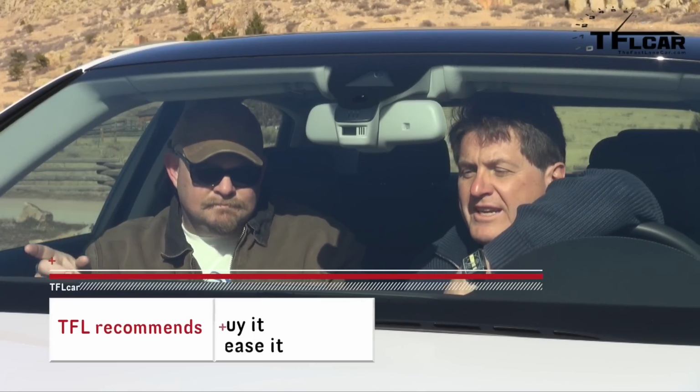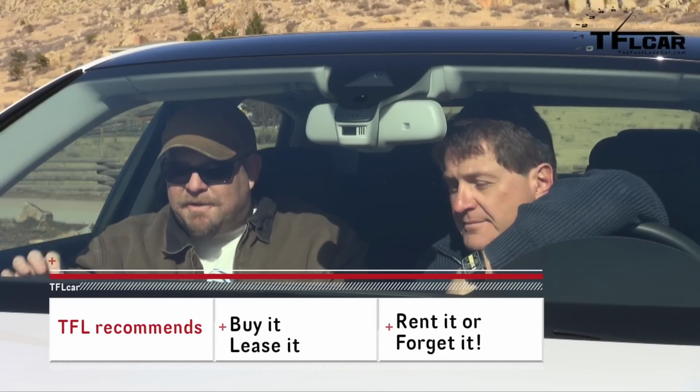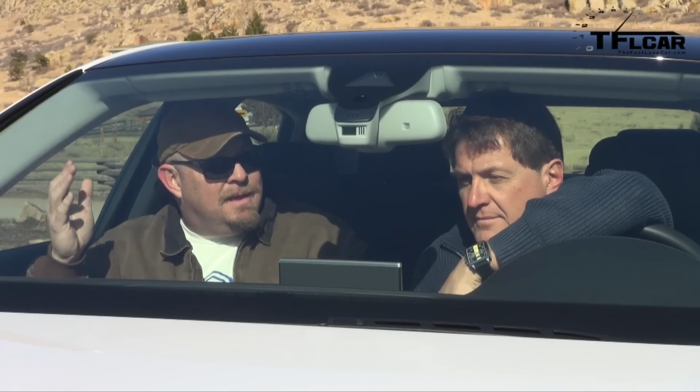I'm impressed. All right, Nathan, on the TFL scale of buy it, lease it, rent it, or forget it, what do you give the Audi A8 TDI? I've got to tell you, for $100,000, which is about what this thing costs, it's a hell of a bargain. It's got economy, sport, power. It's got everything that's super cool. You know what? I say buy it.